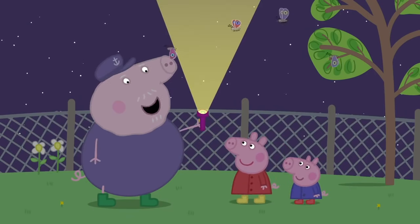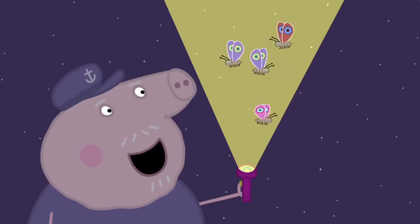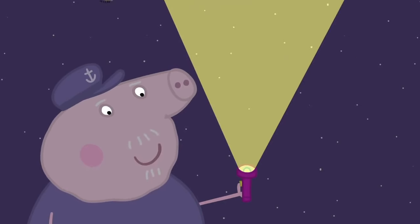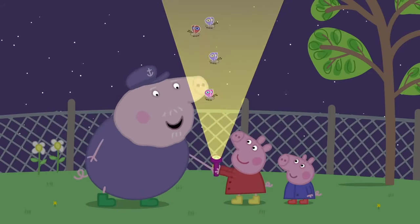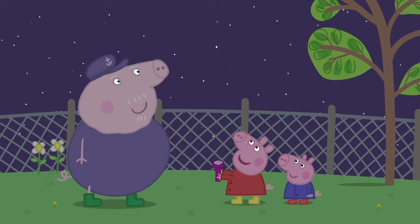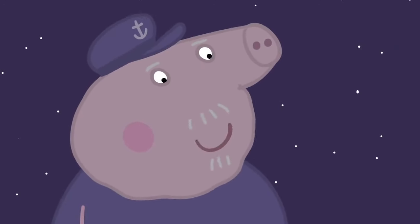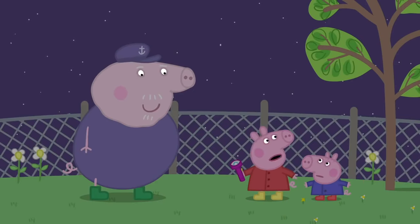Yes, there are moths. Ooh, they look like butterflies. Butterflies that come out at night. They light the torchlight. When it goes off, they leave. When the light goes on, they come back. Can I try? Okay. Bye-bye, moths. Hello, moths. Bye-bye, moths. And if we leave the torch off, we can see another very tiny night animal.